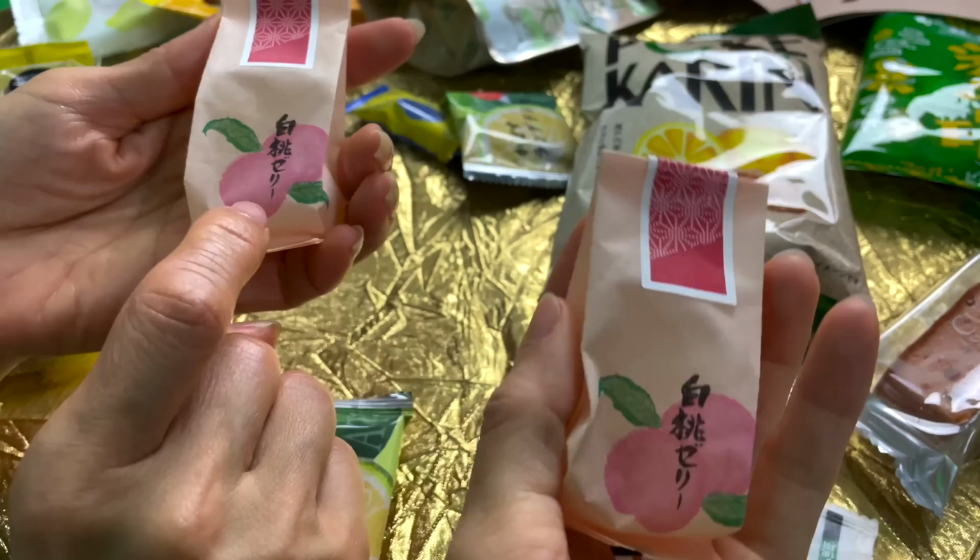Are we gonna have one each or share it? Oh, one each. So we tried to divide out our snacking instead of eating it all at once. You know, like it'll be too much goodness in one day. So today we're gonna try four.